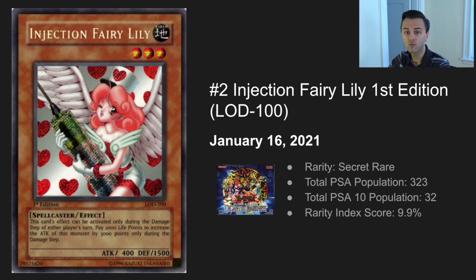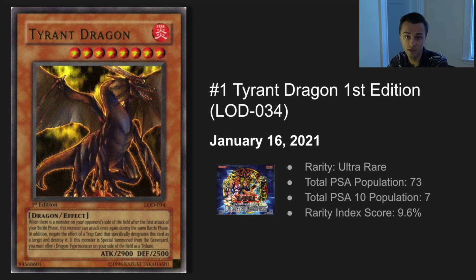And now, for the rarest PSA 10 card in all of Yu-Gi-Oh! This card that you're about to see is the most difficult to grade in a PSA 10. It is the most difficult to find in a PSA 10 on the open marketplace. And it is more valuable to some collectors than the LOB First Edition Blue Eyes or even the Left Foot. And that card, folks, is the Tyrant Dragon First Edition from Legacy of Darkness.